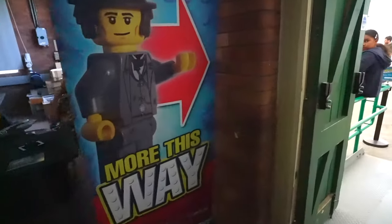The Great Western Brick Show does not disappoint. I was really, really impressed. And we're moving out of the open hall. We went through the part for the trains and now going through the big hall. And now we're coming around to the last section where they're going to have an official LEGO store set up. So this should be really nice. Let's finish up here. Check this out.